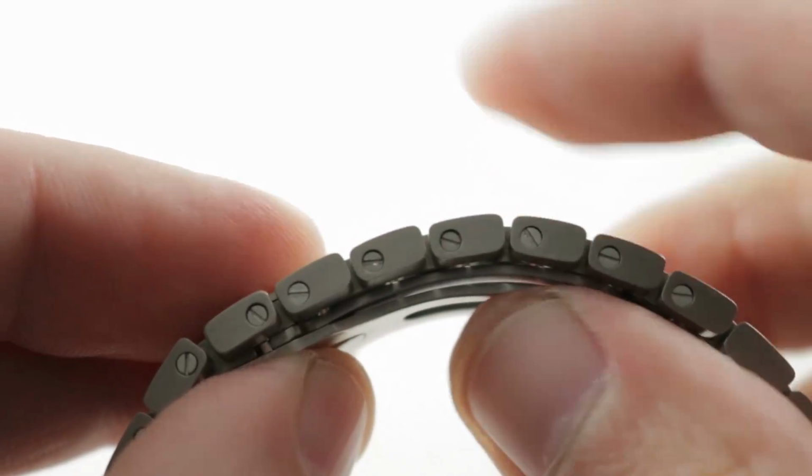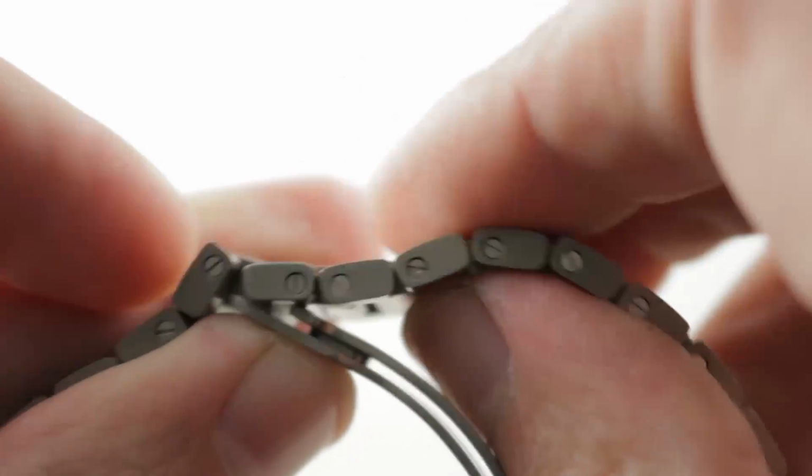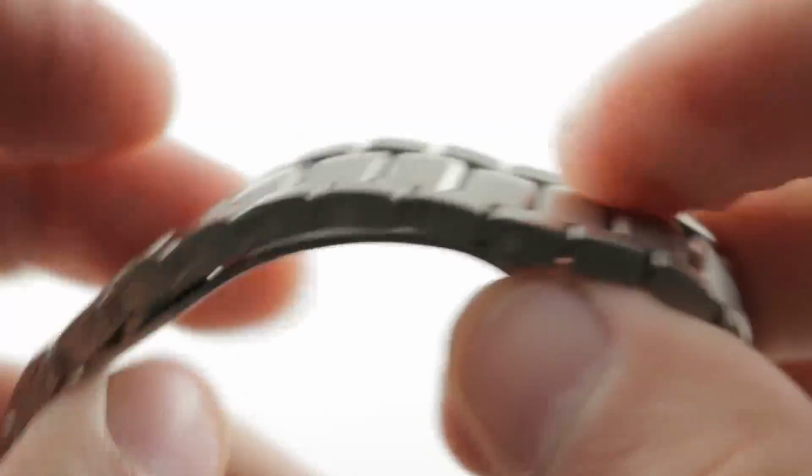Screws fix these links in place, so this is an easy bracelet to size if you like to size these things at home and you have conventional watchmaking tools or bracelet tools. There's a clasp inside, also of titanium. It's a friction fit that snaps shut.